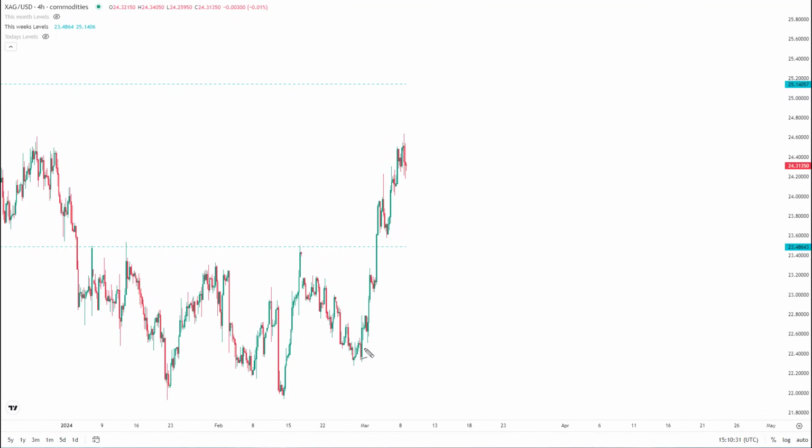And last but not least, we have silver. Now, silver has just broken out of this reversal pattern here. You can see here's this inverse head and shoulders where we struggle to come down, we're chopping and correcting, we fail to make a low, and then we break out above here with momentum. There's the confirmation of the breakout.